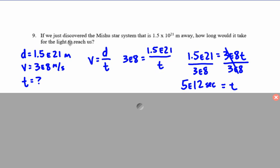Light waves, radio waves, all electromagnetic waves, even if we don't tell you in the problem, they all have a velocity of 3 times 10 to the 8th meters per second. And we want to know what the time is. So V, D, and T are related with velocity equals distance divided by time.